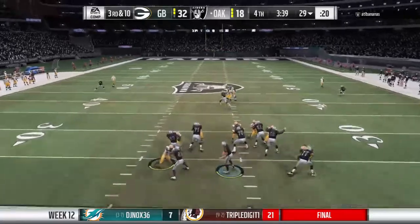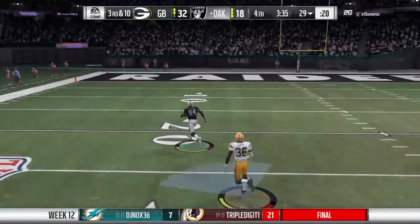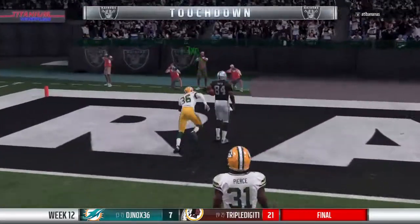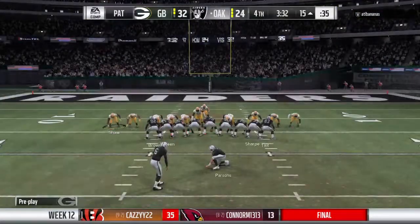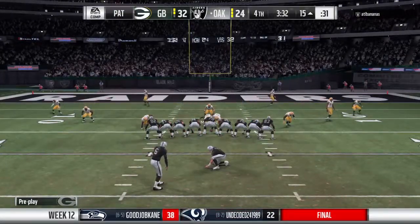Throwing his car on third down. Throw left side complete. That's Burton. 20, 10, and all the way in. Touchdown, Oakland. A big play there with his first career NFL touchdown. And the Raiders have cut it back to within a score.